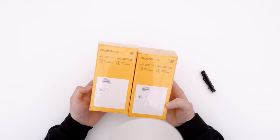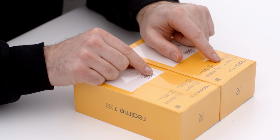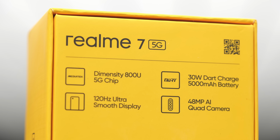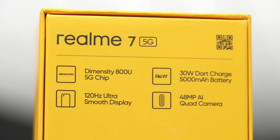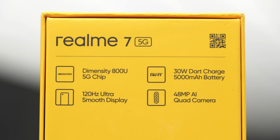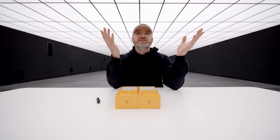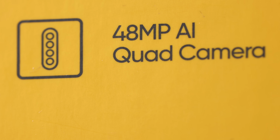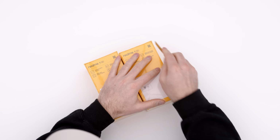So I have two colors in front of me here, mist blue and silver. It's got the Dimensity 800U 5G chip from MediaTek. It's also got some fast charging in there, 30-watt Dart Charge and a 5,000 milliamp hour battery. That's kind of a bonus, a plus. It has a 120 hertz ultra smooth display. 120 hertz display under 300 bucks. I believe this is the first time I've ever seen that. And then it's also got a 48 megapixel AI quad camera. So let's crack into both of these and catch a glimpse at the two different color options.